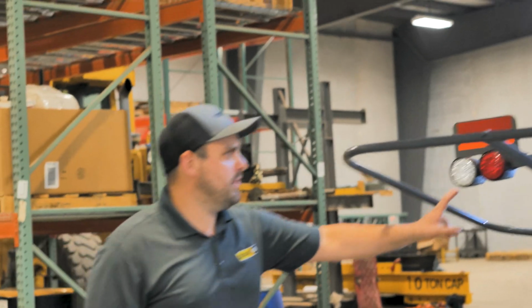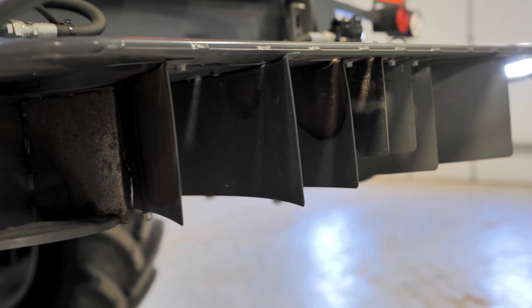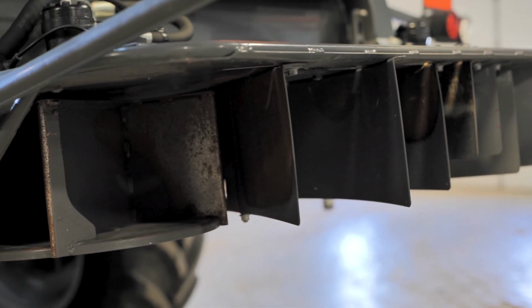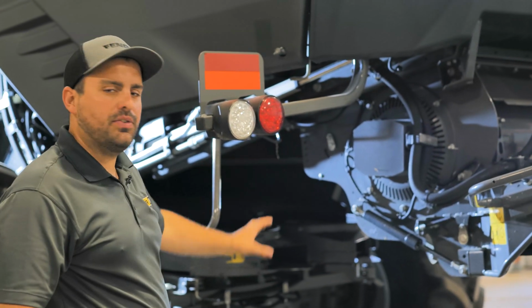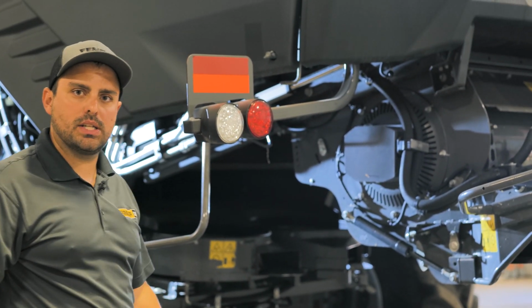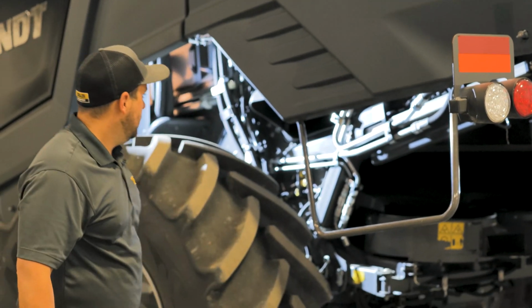Moving around, two different choppers. We have a standard cut, base cut they call it, and a short cut. Short cut's going to have roughly twice as many stationary knives and give a nice finer chop quality for those that desire a nice smooth pattern across the field.